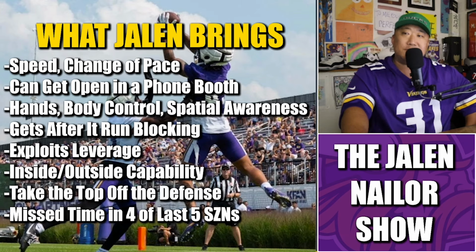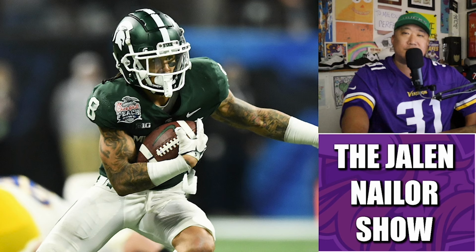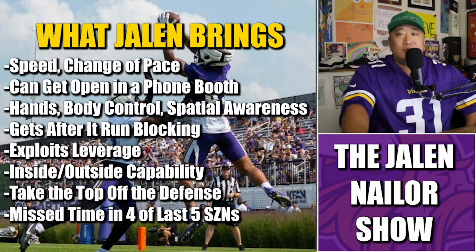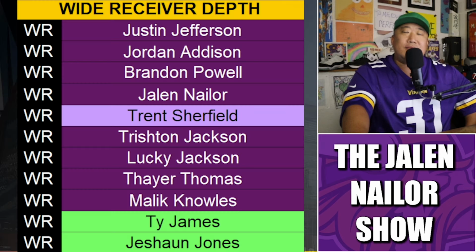But he also has missed time in 4 of his last 5 seasons, because that was a knock on him coming out of Michigan State as well. In his final 3 years in East Lansing, he did miss time with injuries, and he also obviously missed time the last couple seasons with injuries. So it's just something where he has the talent. He does have the ability, and the Vikings need someone to step up as wide receiver 3.